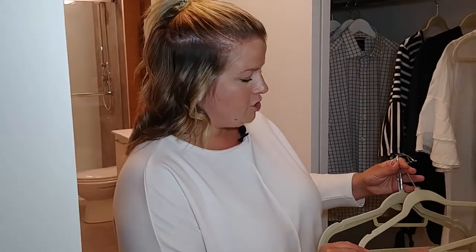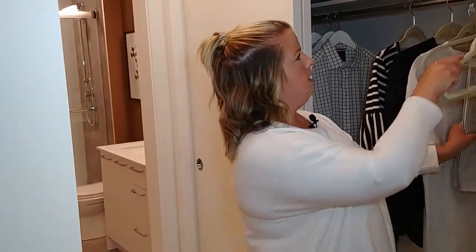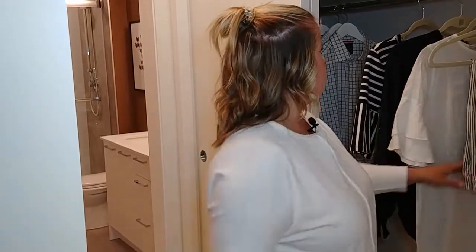I want to feel that. Oh, that's velvet. Soft. Yeah, so it holds onto your clothes nicely, and you really can maximize that space.